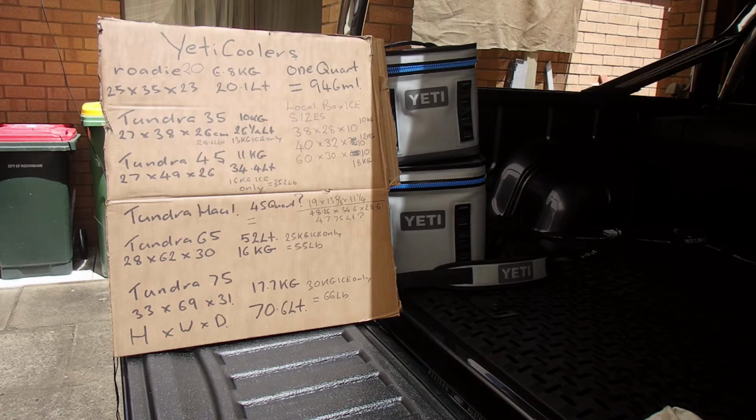So the Roadie 20 weighs in at 6.8 kilos. It will hold 20.1 liters. That's a straight out maths formula. Now for us guys in the metric world, one quart is 946 mil. Now I can deal with that if I know they're in quarts or liters, no problems. So the Tundra 35 weighs 10 kilos. It holds 26.5 litres, so it's a long way from the 35.